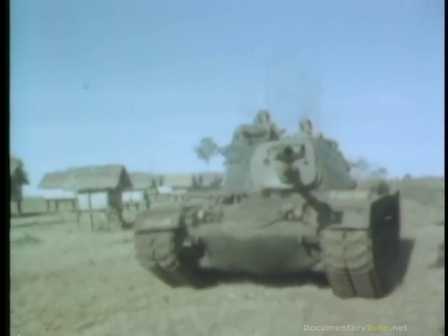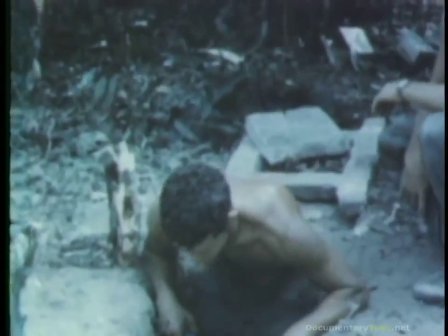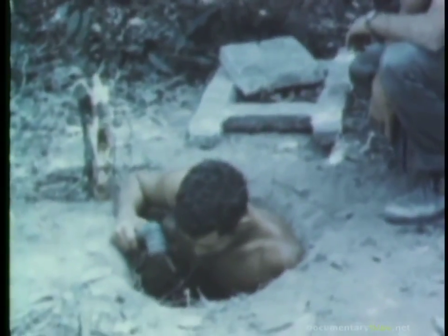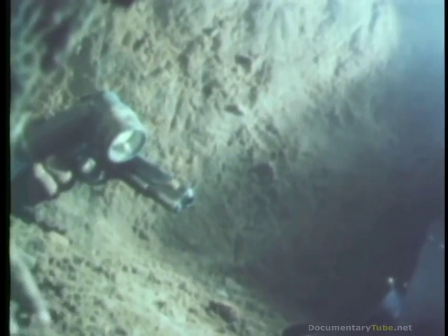The search for the enemy often leads the armor unit into villages where Viet Cong guerrilla fighters may be hiding. Dismounted soldiers deploy through the area on the lookout for signs of the foe. Inside one of the houses, a tunnel opening is discovered. Viet Cong tunnels often conceal large caches of supplies and ammunition. A thorough search is made of the underground area, both for military supplies and enemy personnel who often use the tunnels as a base of operations.